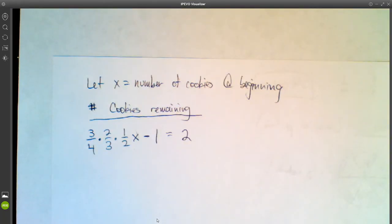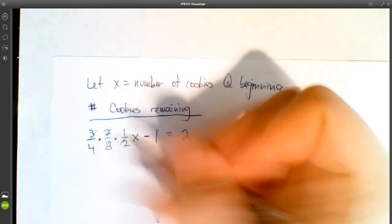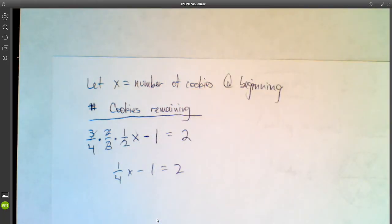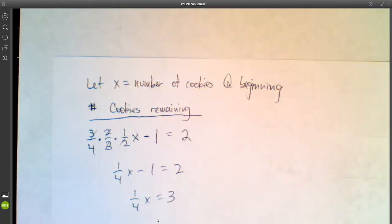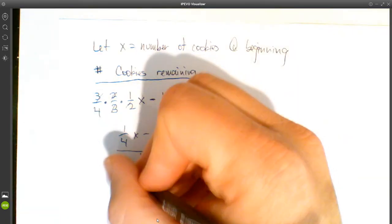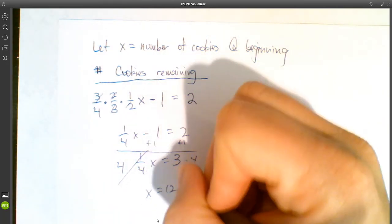And so there you go, right? You've got this equation, which maybe looks a little bit nasty in its current form, but we can simplify it quite a bit. The 2's will cancel, the 3's will cancel. I guess this is just 1/4 x minus 1 equals 2. That means that 1/4 x equals 3, if you add 1 to the other side. And then if you multiply by 4, you get x equals 12. Right? And there you go.